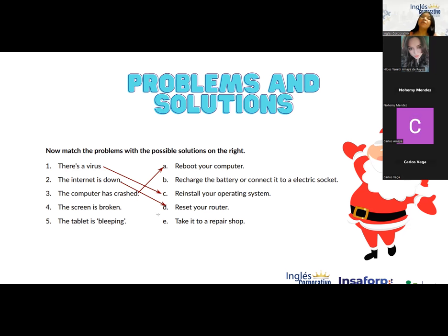Es lo mismo que reset. Es casi similar a este verbo. Reset and reboot son sinónimos de reiniciar. What about number four? The screen is broken. Take it to a repair shop. So if the screen is broken, es que está quebrada. Acuérdese, la pantalla. The screen is broken. So we need to take it to a repair shop. What about number five? The tablet is bleeping. El bleeping, ¿qué es bleeping?